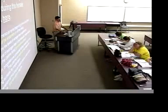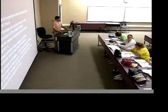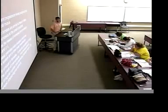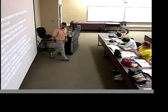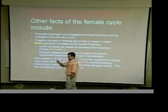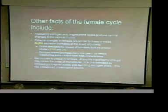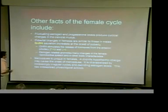So that pretty much covered this right here. So let's go ahead and skip this slide here. One thing here: I mentioned this already, but when you fluctuate those estrogen and progesterone levels, it does produce changes in cervical mucus. So that's one way to track it. There's also some temperature changes associated with the body. You guys probably know all of that already.